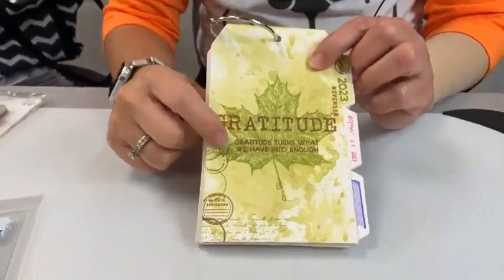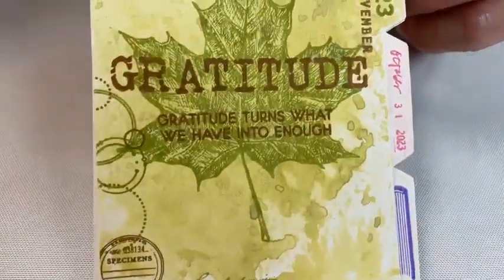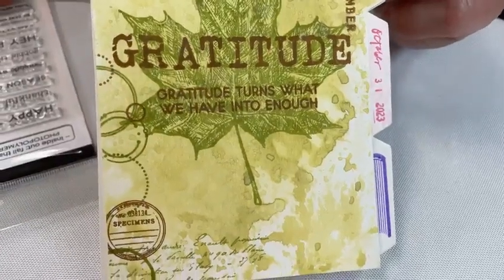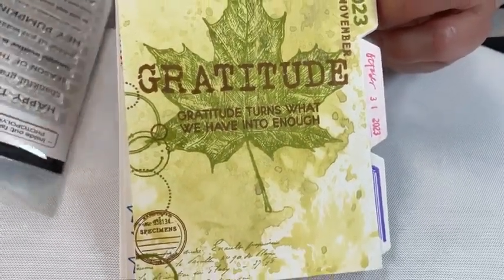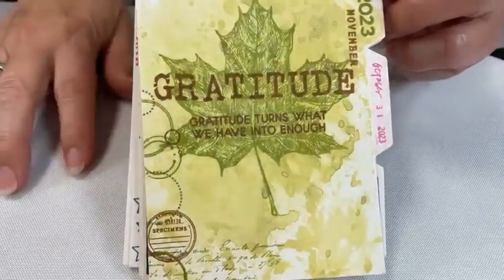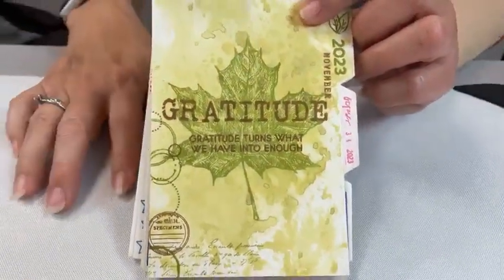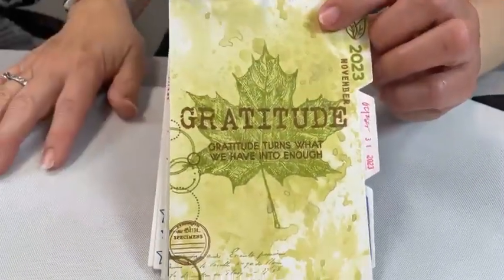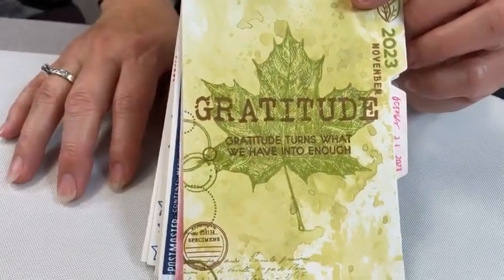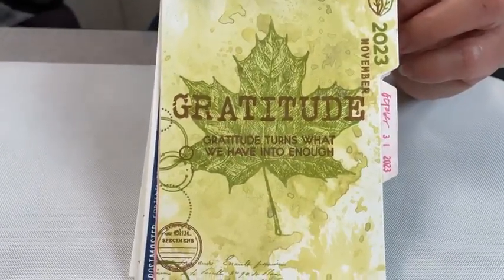There's a lot of stamps on here, Teresa. Yes. So this one is from the fall set that I told you about. And I thought that was a good way to start. Gratitude turns what we have into enough. And then that's my alphabet. I just stamped it; you can put them on your Misty and see how many fit. Gratitude is a big word that fit all the way across there. So it's the perfect size. They look like maybe 3/4 of an inch. Yeah, the letters on the Elizabeth Crafts alphabet stamp.